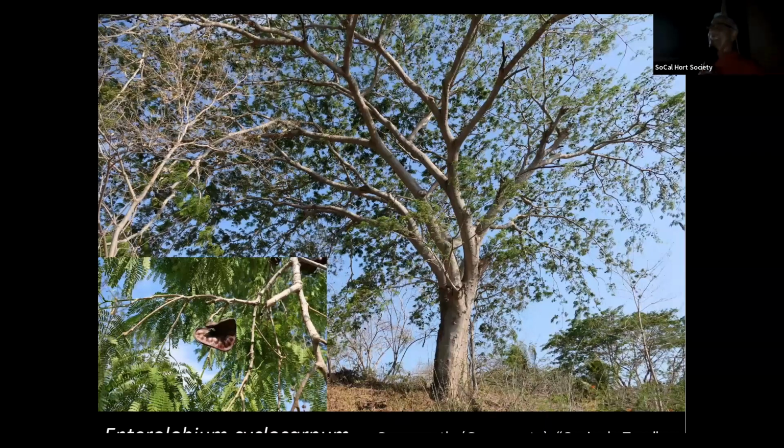Guanacaste is a giant legume that occurs in the dry forest all up and down the Pacific coast, down into Costa Rica, and then some. Enterolobium cyclocarpum. Cyclocarpum means round fruit. The common name, oreja de toro or oreja de elefante. You can see it as the round in the lower left, the seed pod. And it makes wonderful furniture, only if you ever are going to cut it with a saw, be sure you wear a mask because the sawdust will send you into coughing fits.